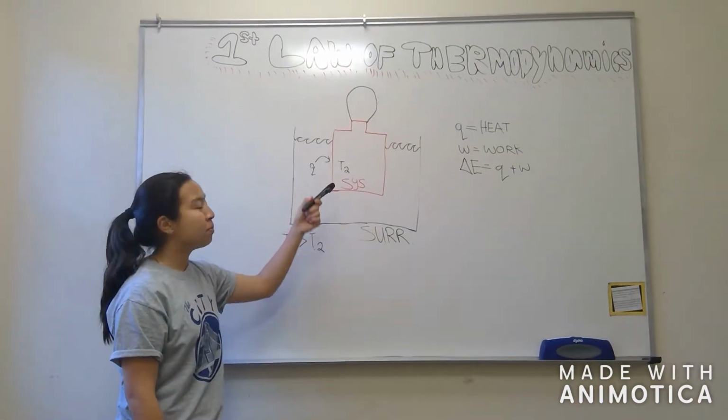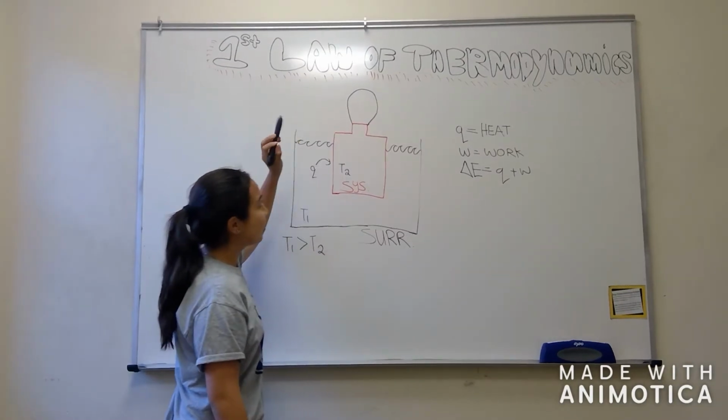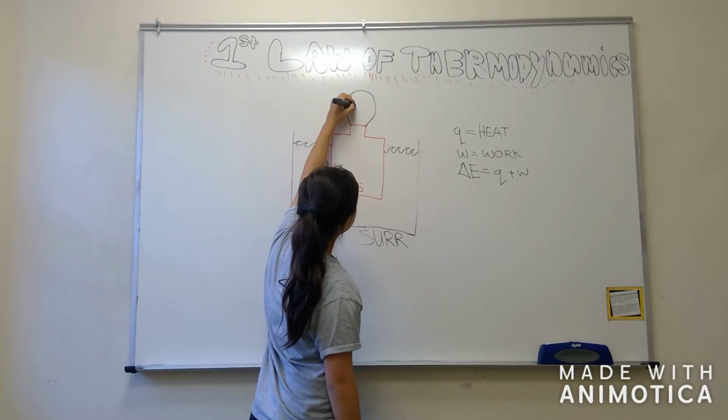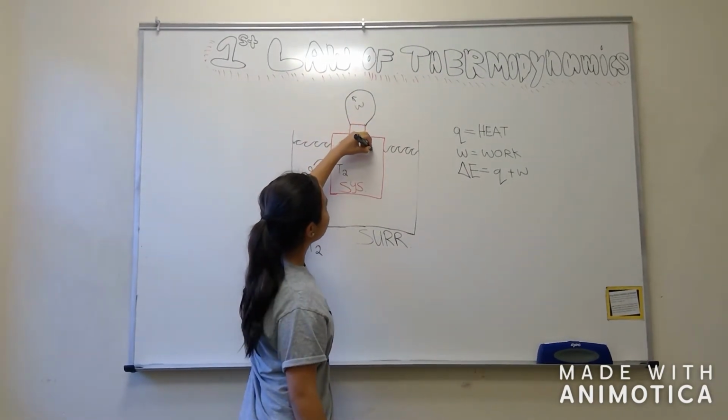As heat is absorbed by the system from the surrounding, it will cause the water bottle to expand and in turn cause the balloon to inflate. And this is all done in the form of work.